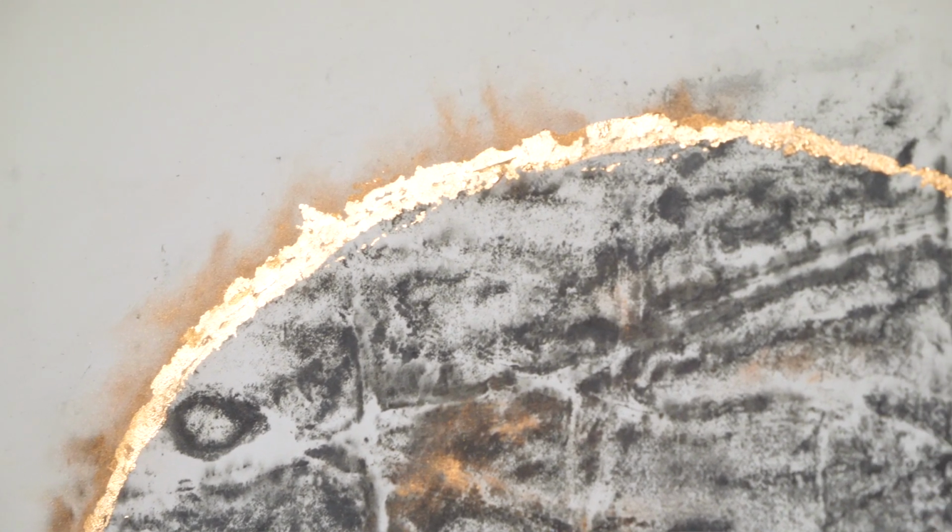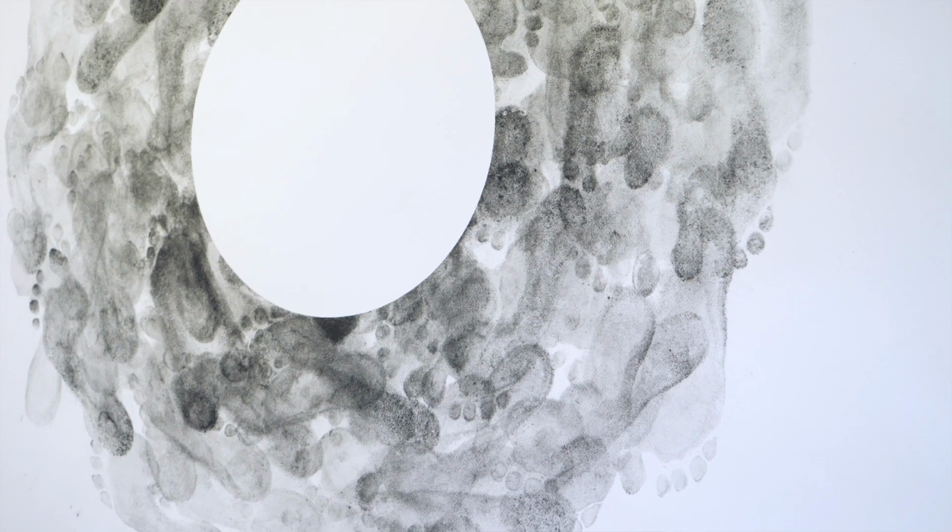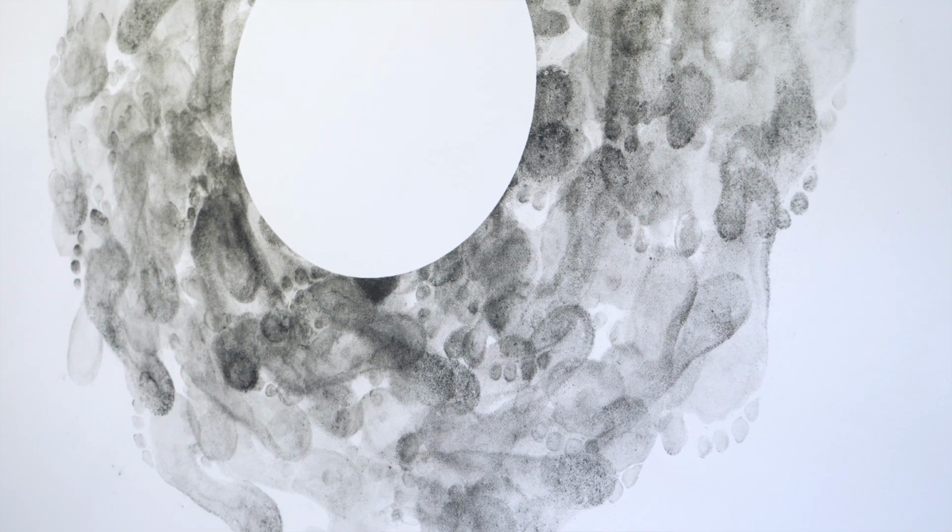I use rainwater with all my work to prepare the paper, to dilute the mediums that I'm using, and then to clean my brushes afterwards. So I harvest the rainwater at home and I bring it to the site with me when I'm working outdoors and spray down my paper there and clean my brushes on site. It helps me to remember that we actually have everything we need at our fingertips, provided by the earth. But I try not to think of the earth as a commodity.